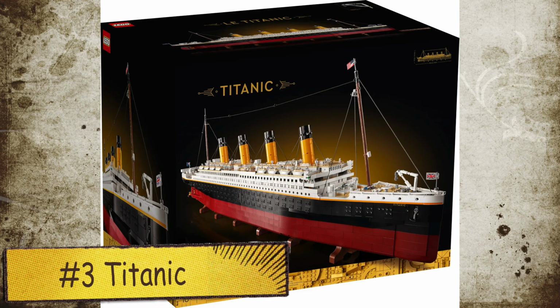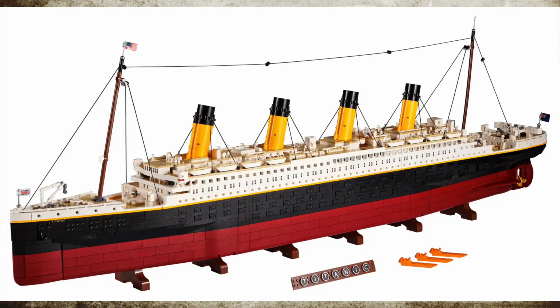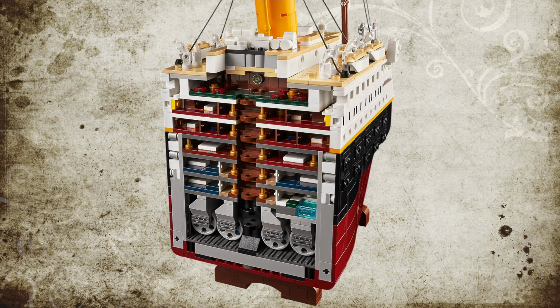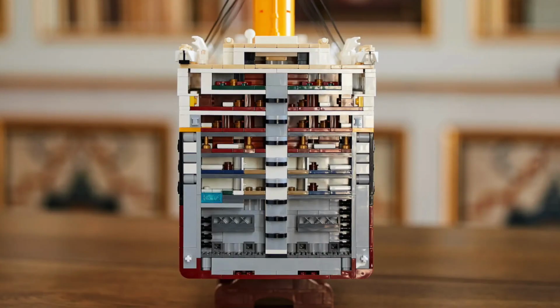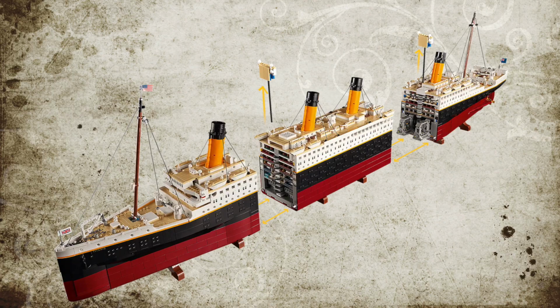Number 3, you knew it had to happen somewhere in here, and that is the LEGO Titanic. Huge, huge set, very cool. Everything I've read about this set is that it's a very fun build, it's a great display set, it's just one of those epic sets that every LEGO fan needs to have. And it also helps that I do have the perfect display spot for it. All the different levels, you've got all the little details, and over 9,000 pieces. I can't imagine how long it will take me to make this if I ever get it.